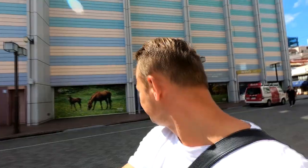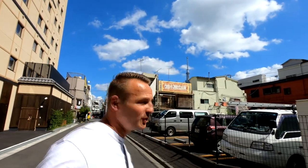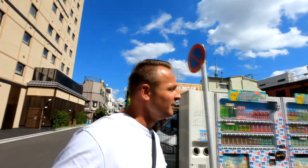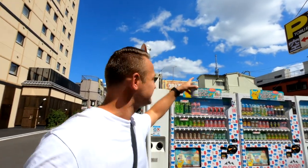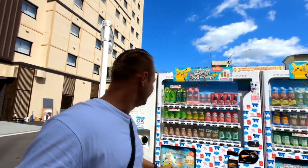Nice horses there. Oh, by the way, from here you can see Tokyo Skytree in the distance. Cool, I've been there on the top and it's an amazing view of Tokyo from there. So please make sure you go there next time. 634 meters. Oh, there you go. It's the next one.